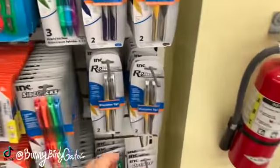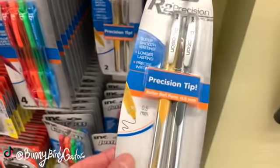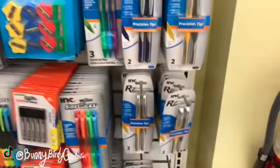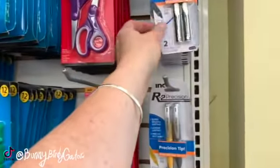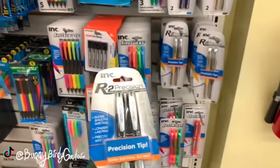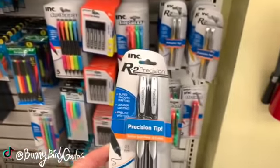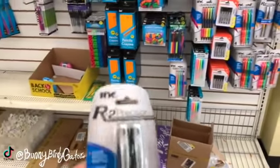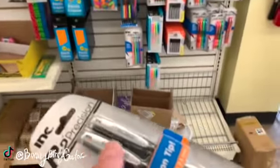Now I think these are new. Roller balls. I think these are the ones I normally get for my husband. I don't know though, the cap. The lid looks a little different. Now I'm wondering if they changed it. I think these are the ones. I don't remember this though.